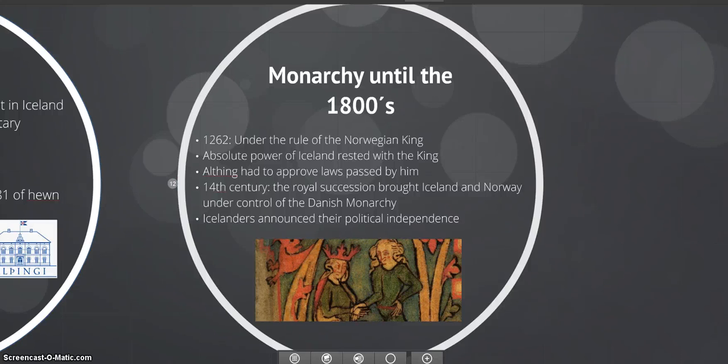Towards the end of the 14th century, royal succession brought Norway and Iceland under the control of the Danish monarchy. With the introduction of an absolute monarch in Denmark, the Icelanders relinquished their independence to the crown, including the right to initiate and consent to legislation. After that, the Althing served almost exclusively as a court of law until the year 1800.